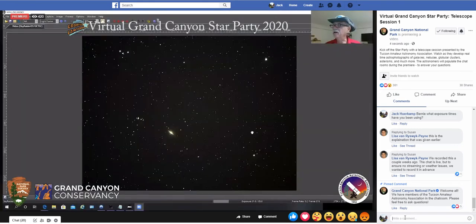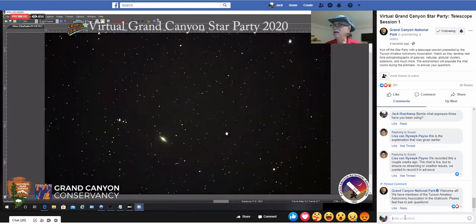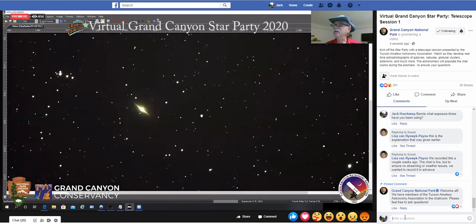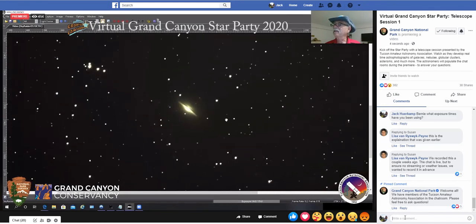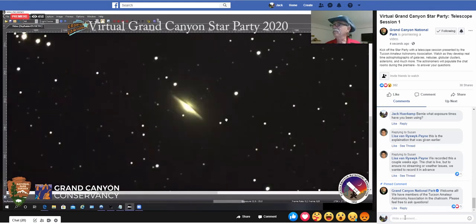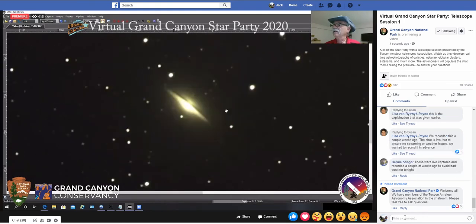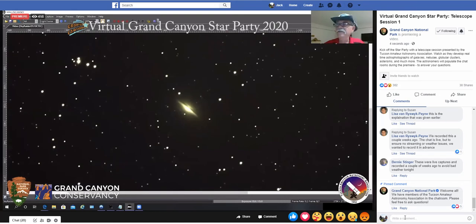All right, so I've got it on the screen. It's a little bit small right now because it takes up a small field of my entire view. I'll zoom in on it. You'll get a better idea of what it looks like. So there's the Sombrero Galaxy. The Sombrero Galaxy is one of my favorites. It's an all-time favorite for most Star Party attendees because of its beautiful dust lane that goes down through the center of it.